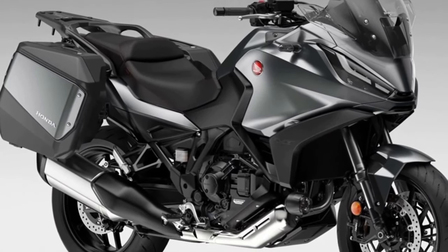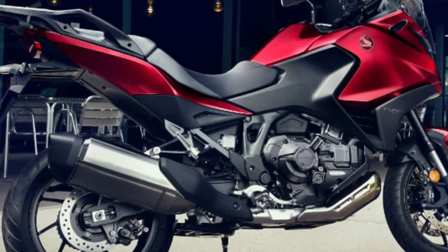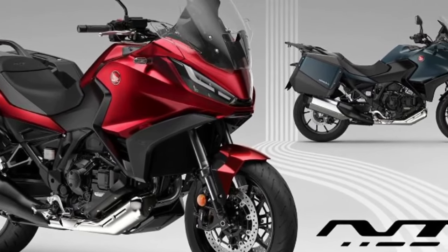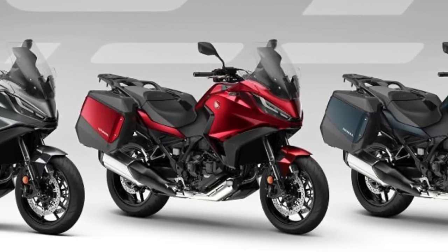To add to its comprehensive appeal, matte blue jeans metallic and candy chromosphere red join the ever-popular matte iridium gray metallic in the NT1100 lineup, with all three colors featuring a new matte ballistic black metallic rear rack.